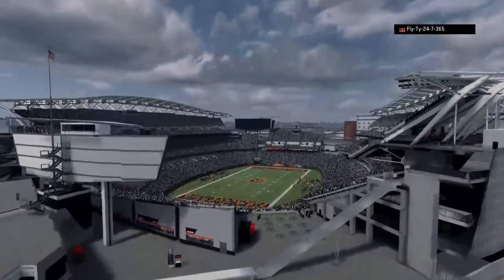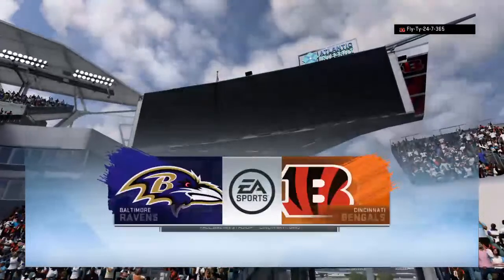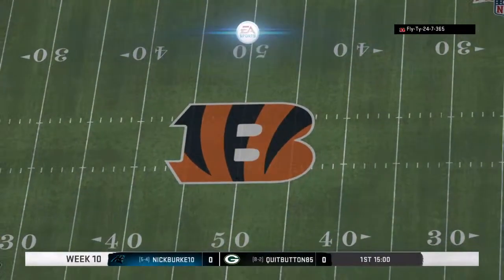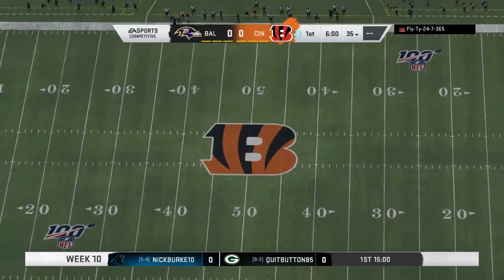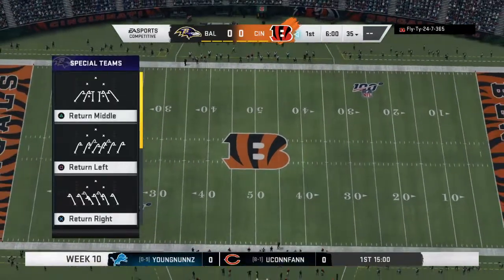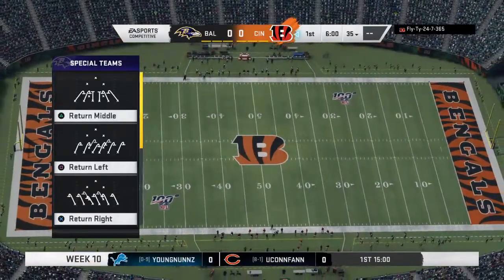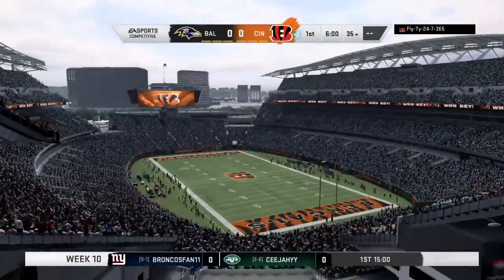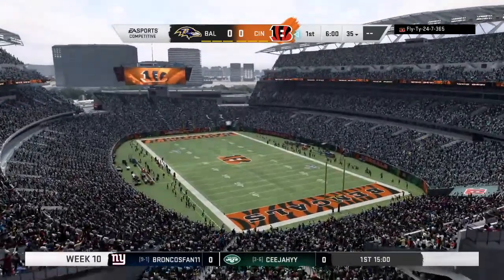Named for the legendary coach and co-founder of the Bengals, here's a good look at Paul Brown Stadium on the riverfront in Cincinnati. The enthusiasm of this Cincinnati crowd in full effect a moment ago as their Bengals took the field to the delight of this sold-out crowd. And they're all set as they'll match up with the Baltimore Ravens.